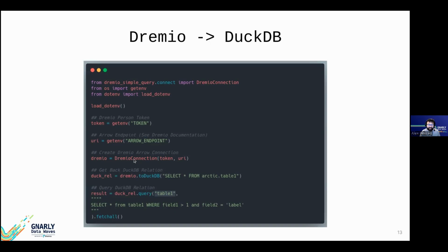In this Dremio connection object, we have a toDuckDB method. So literally you just run the query you want to send to Dremio, and the data that gets returned gets sent back to you as a DuckDB relation, which you can then use to do additional queries going forward. So you see here, I just use this query method on the DuckDB relation you get back, you give a name to the table that's being held in this relation, and then you can run a query against that table. So you see here, select star from table 1, and again, table 1 is coming from there, where field 1 is greater than 1 and field 2 equals label. Okay, so I can run that query right against it. So it makes it, again, pretty easy to keep doing those additional ad hoc analytics in a notebook.